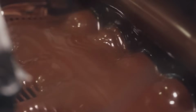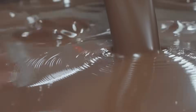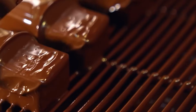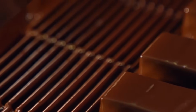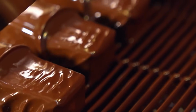Air knives or vibrating plates remove excess chocolate, and decorative features, such as surface ripples, may be added by adjustable nozzle heads or vibration patterns. The chocolate-coated bars are immediately conveyed into another cooling tunnel, this one much longer and colder, designed to gradually bring the chocolate to a solid state without creating bloom or surface imperfections.